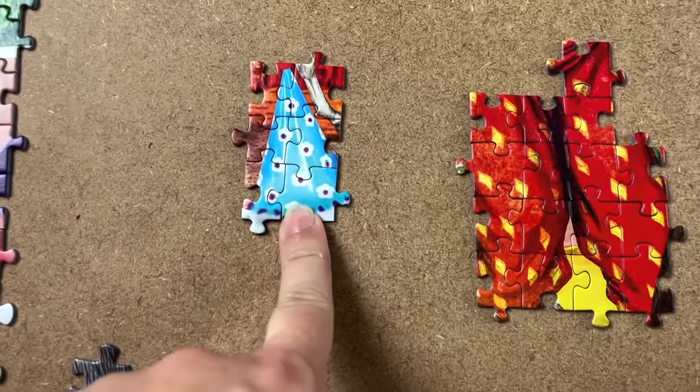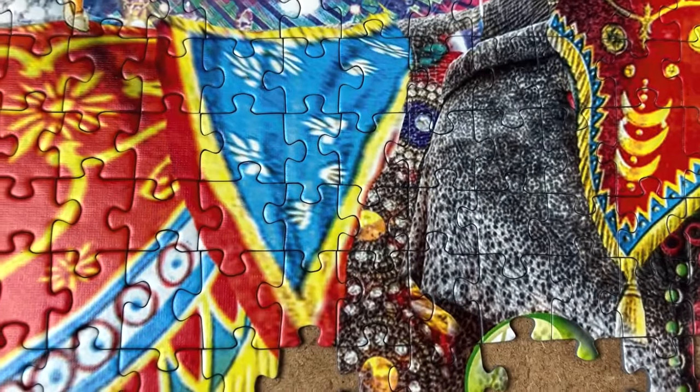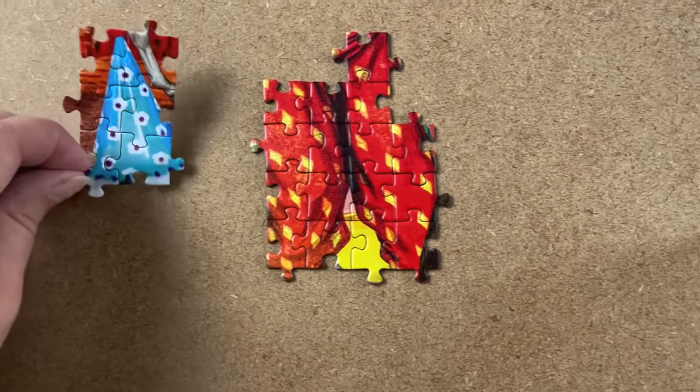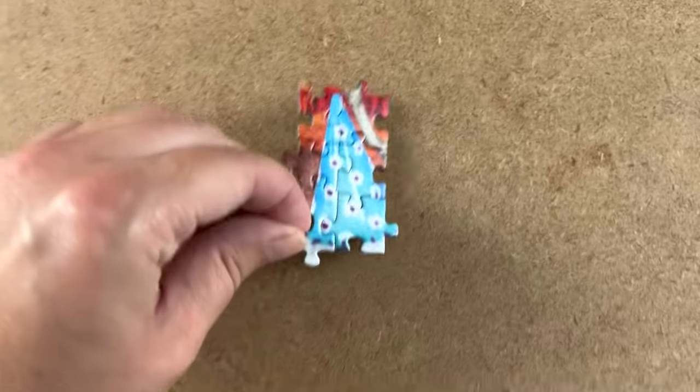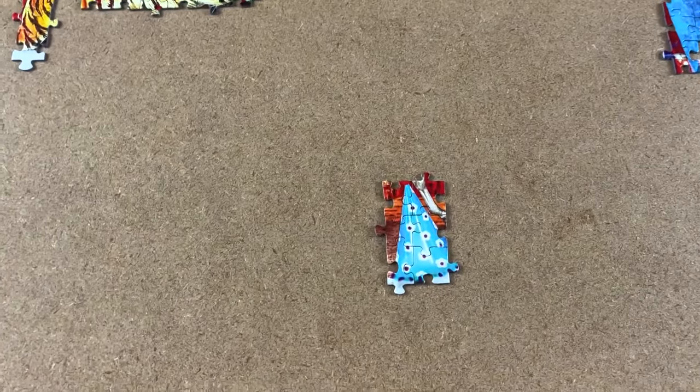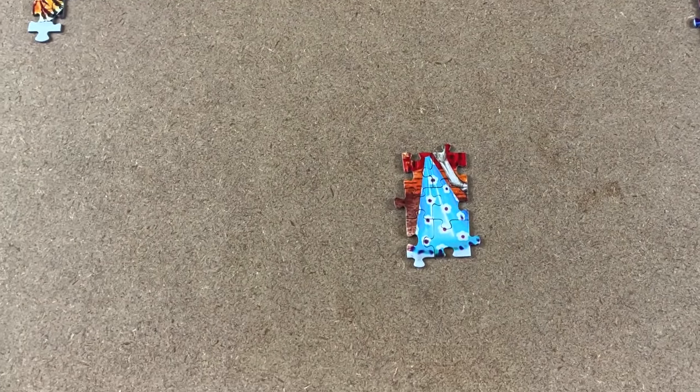This hat here, again, I thought it might be a bit of the decoration on the elephant, similar to that bit there, but it isn't. That is actually the hat of the polar bear in the middle. So that should go somewhere around here, but I put it over there because at the time I was working on the tent and things, and there were pieces in the way. So anyway, that's where that roughly goes.